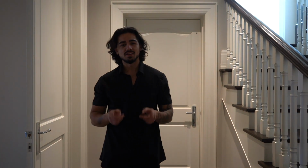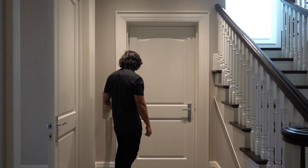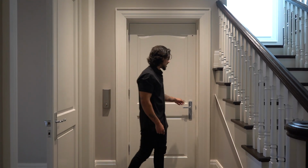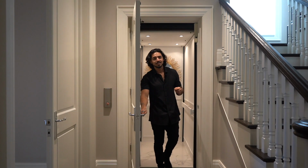So rather than taking the stairs downstairs to the lower level, I thought I'd show off one of the other unique features about this house. So I'll come over here and press this button, and you might be able to hear it or already guessed it at this point, but this house actually comes with its own elevator. So I'll see you guys down there.